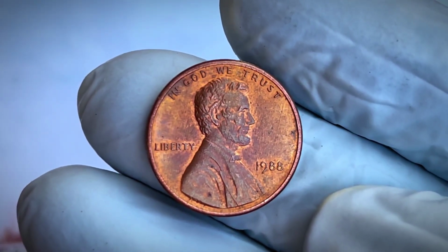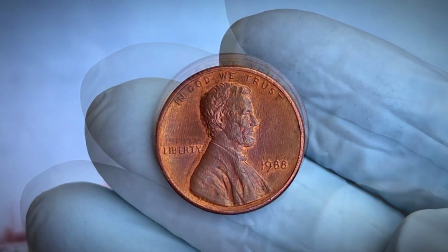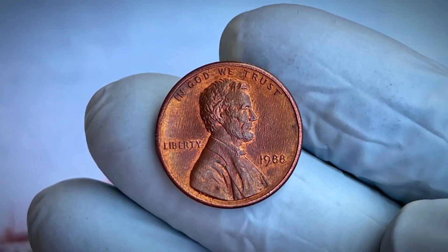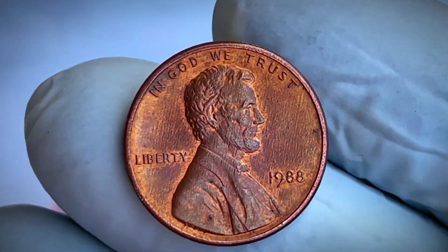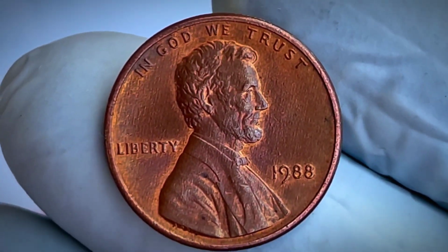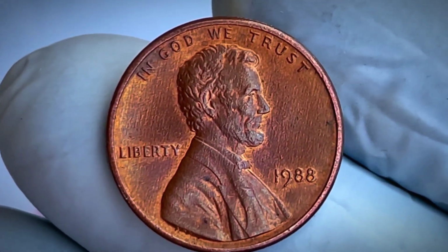The 1988 DDO penny emerged during a fascinating period in U.S. mint history. The late 1980s were a transitional time for minting technology, with the mints still using older methods of die preparation while beginning to implement newer techniques. This transitional period created the perfect conditions for such errors to occur and escape notice.